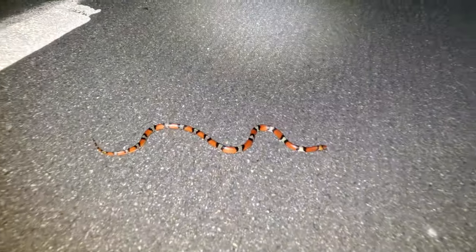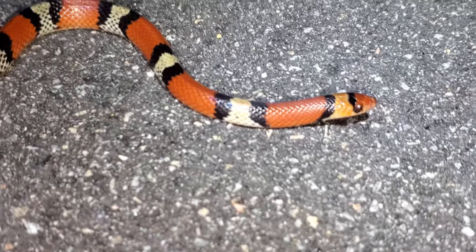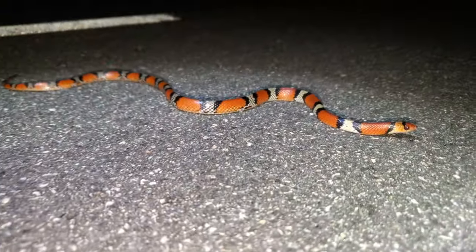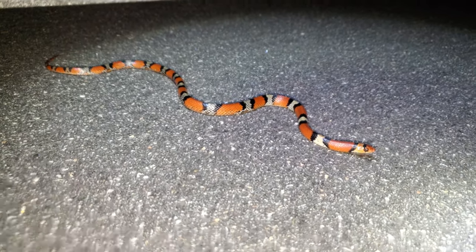Well, we have another Florida scarlet snake on the night. This one is probably the most vibrant colored one of the non-babies that we've seen. So I don't know how many scarlet snakes we're up to, but snakes are still moving. So it's been a really great night. I can't complain. We'll keep on going, see what else we can find.